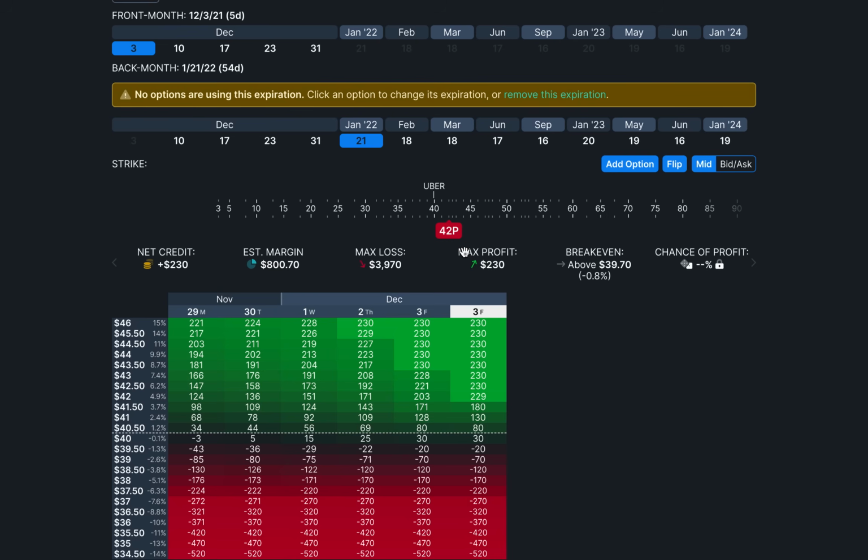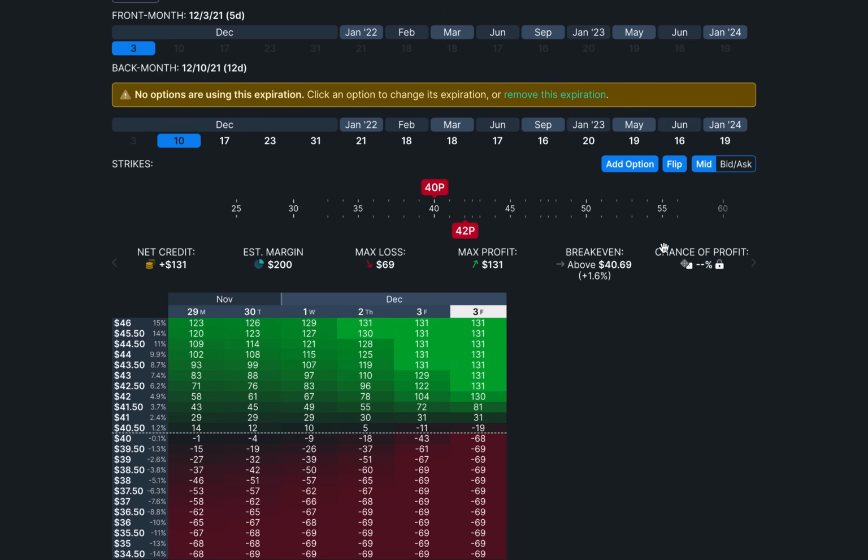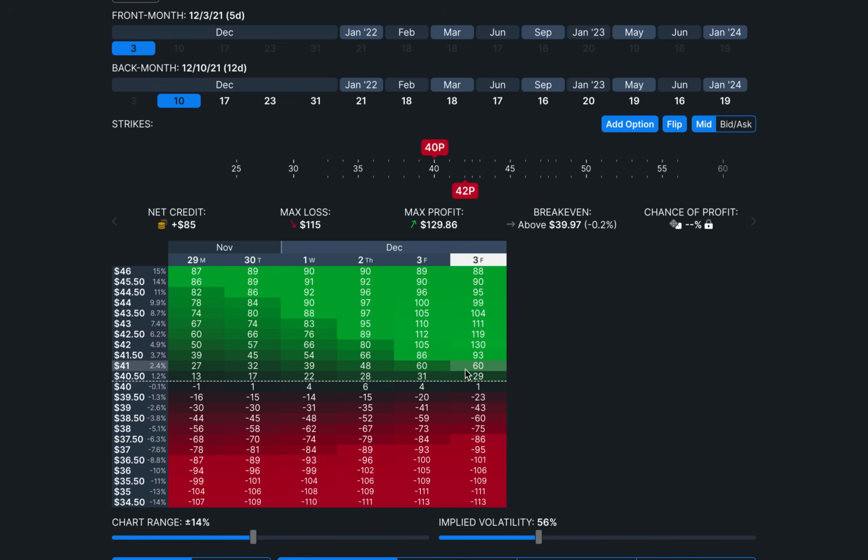Then we went ahead and bought 3 put options using some of this credit. Remember, we chose December 10th for that expiration. So we'll go ahead and add option. We'll do buy put here. And then make sure that we're using the back month expiration. So use back month here.